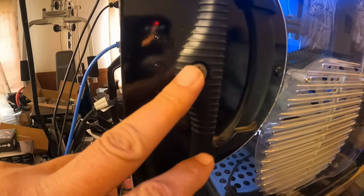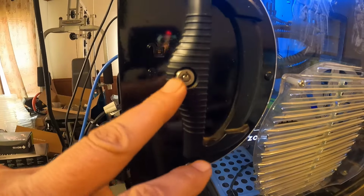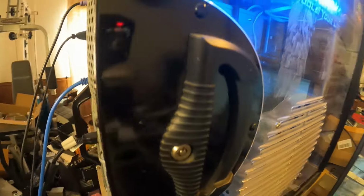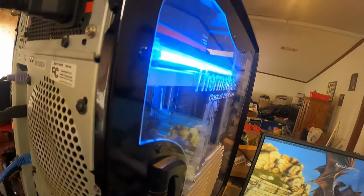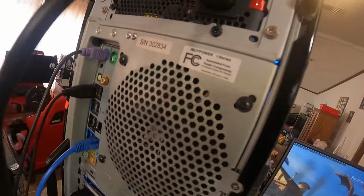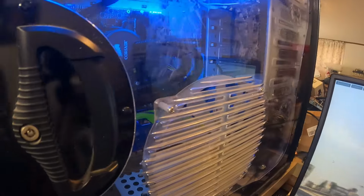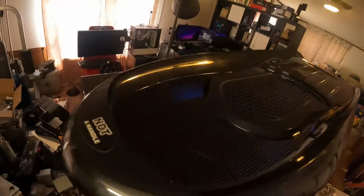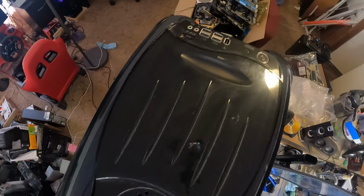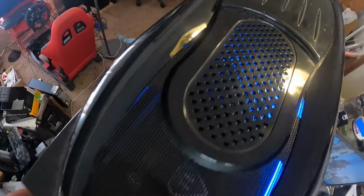I do not have the key for it, but I can probably find one. I'm wondering if it's even keyed the same as my other Thermaltake case. I'll have to check that and see. Wish I had the key. That power supply works great in this thing. The motherboard, everything just works phenomenally well. And you can see that it's mostly just dirty, so we're going to have to take a while to clean it up.